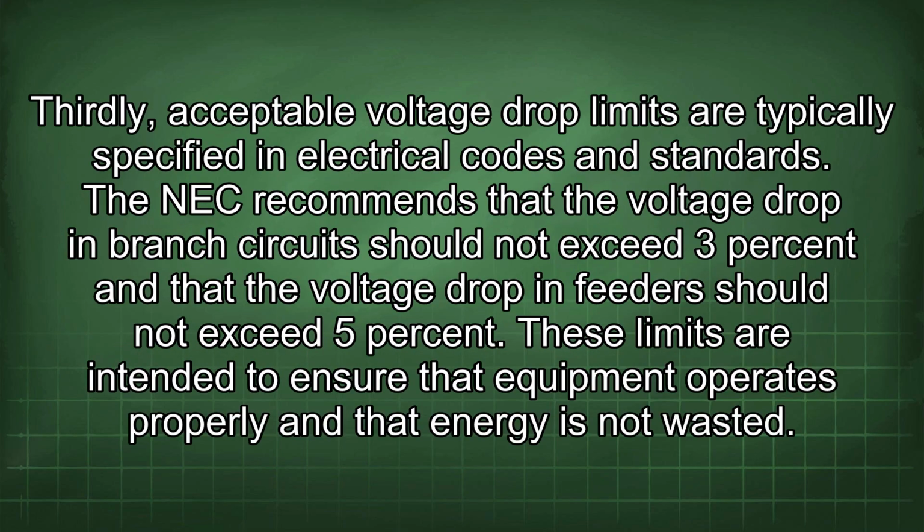Thirdly, acceptable voltage drop limits are typically specified in electrical codes and standards. The NEC recommends that the voltage drop in branch circuits should not exceed 3% and that the voltage drop in feeders should not exceed 5%. These limits are intended to ensure that equipment operates properly and that energy is not wasted.